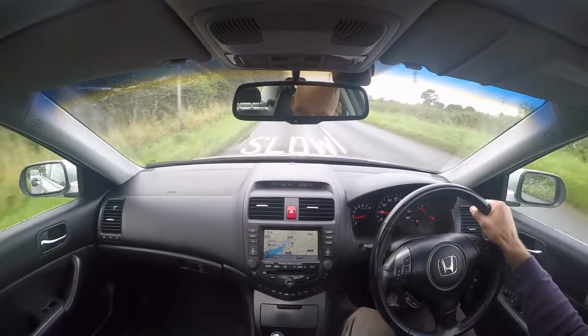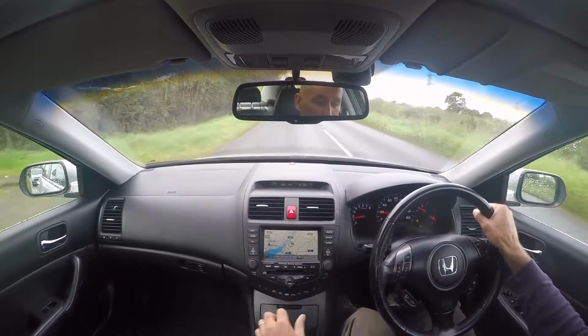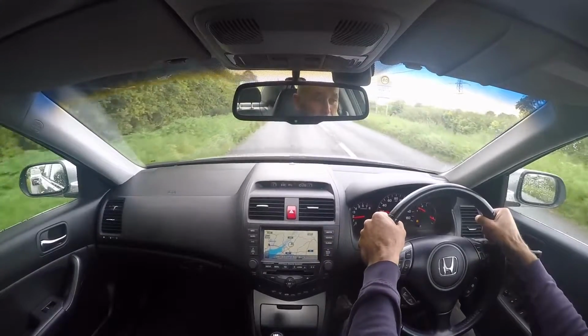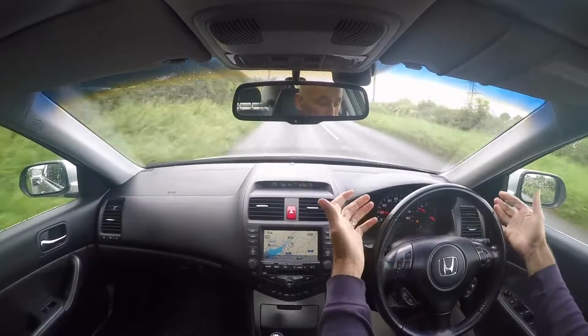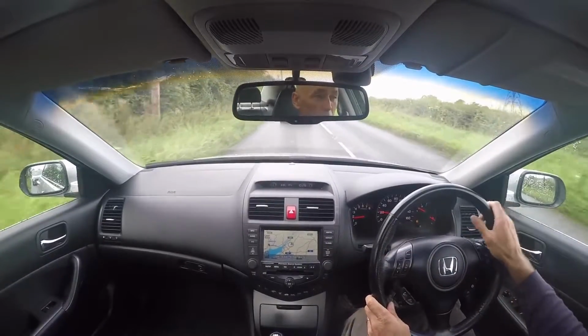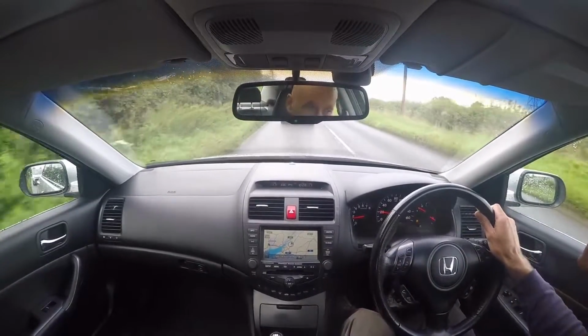Excuse me one second. So, looking around, everything else, the steering wheel feels nice, and it just feels like new in my hand, in all honesty. All the switches around here, all the painted areas, all in really nice order. Sorry.